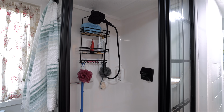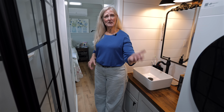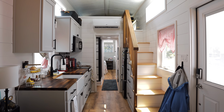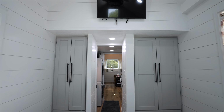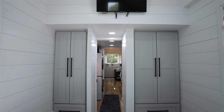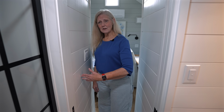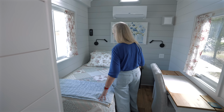So one thing that I really enjoy about my tiny house is the bathroom is in the middle between the living room, kitchen area, and the bedroom. That way when I have people over and they need to go to the restroom, they don't have to go into my bedroom. You know, there are days you just don't want to make your bed. So in the back of the house is my bedroom, and once again, we have a pocket door to close that off should I want to close that off. But I feel like I have more than ample space in here.